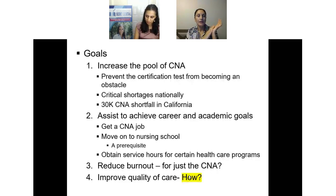Okay, and then also the goal is to achieve career and academic goals when the students pass their certification test, like get a job as a CNA. And for some students, that's their goal. They say, I don't want to go beyond this. I want to be a CNA. And I said, good for you.